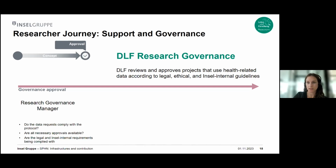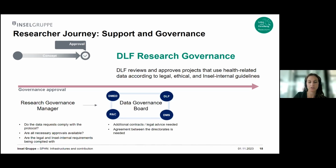Most of the projects only go through this station and are checked within 1 week at maximum. If the projects are more complicated, she can bring the project into the data governance board, where representatives from the Department of Medicine, Teaching and Research, Management Services, and Law and Compliance sit in. They help if additional contracts or legal advice are needed, or if agreements between different directors of the Insel are needed.